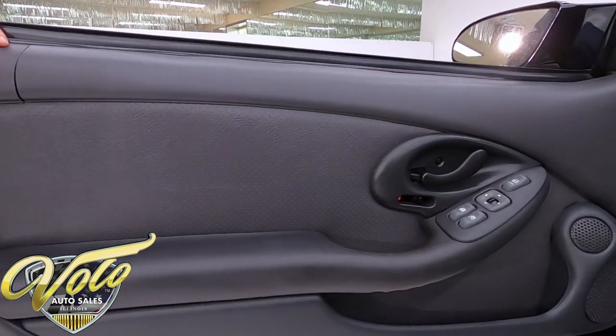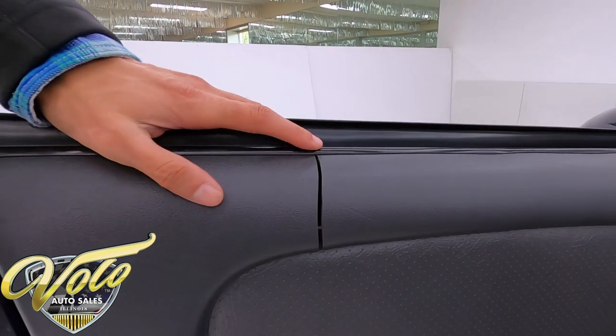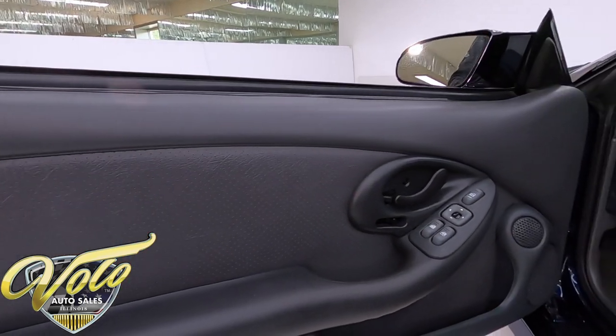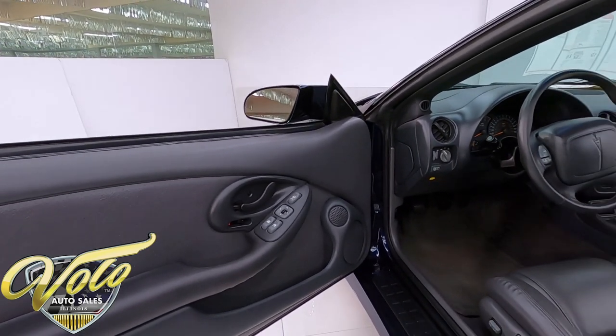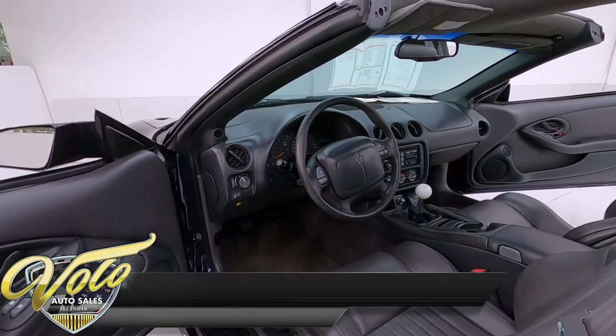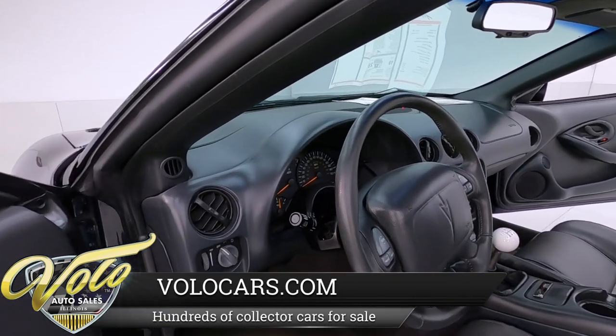The interior is beautiful. The only tiny flaw is the small crack here in the upper door panel. This is actually common. This happens quite often on these Trans Ams. I am getting my interior guy here to see if he can glue that together so it's not as big of a gap. But moving on to the cockpit here, the leather is beautiful.